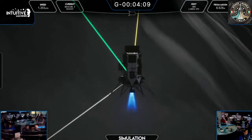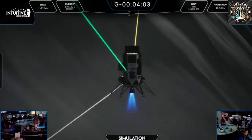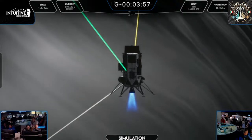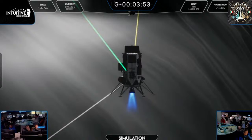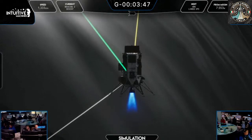We expect and plan for pitch over just about 2 kilometers away from the intended landing site. That gives Athena a little bit of time to pitch over and start looking forward using her navigation sensors to detect different hazards, as well as her altitude, to lower down to the lunar surface at approximately 1 meter per second if all goes to plan. There's LOS as we approach our pitch over.